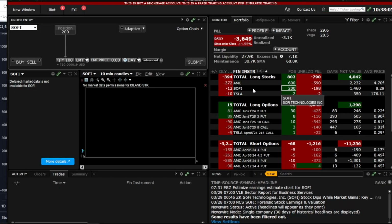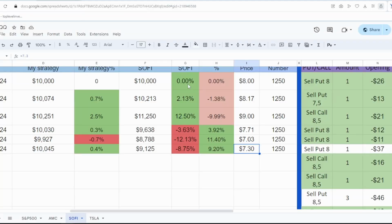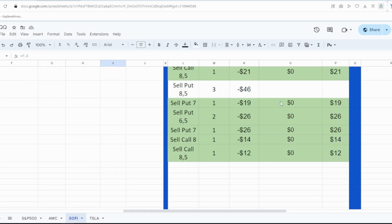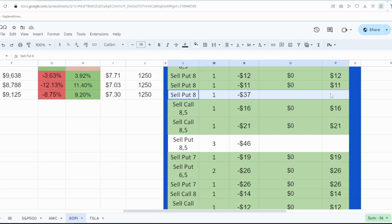Currently, I have 200 shares of the stock, and I also have some sold options. I didn't open any deals this week, and I had nothing in terms of positions. As we can see, I still have two options open, the $8 strike and the $8.50 strike. At the moment, they remain open. The question is why I didn't make any deals this week.